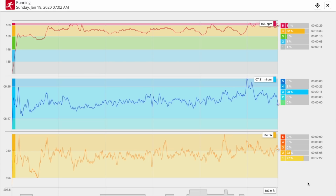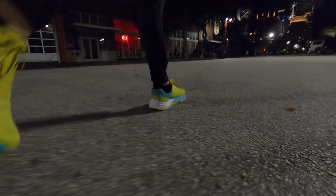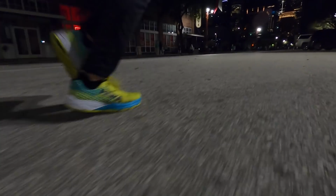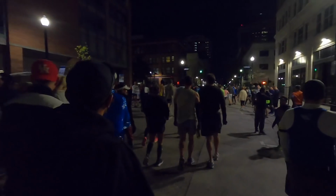There's lots of spaces to warm up. There's plenty of places to go to the bathroom at this race, just fantastically organized. There's some in the expo hall. There's some when you leave the expo hall. There's some when you get closer to your corral. And there's some pretty much right at the corral. So there's just plenty of spots to go to the bathroom. There's plenty of time to get in and out of the corral if you need to do that. So I was worried that there would be some sort of traffic jam or bottleneck at some point.